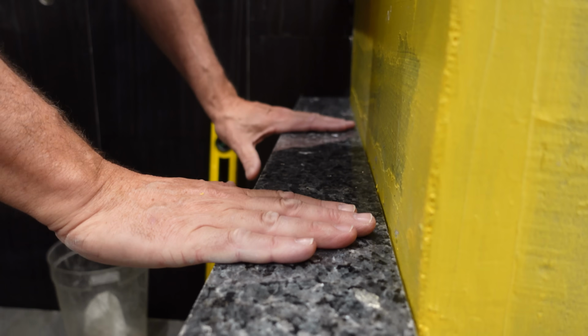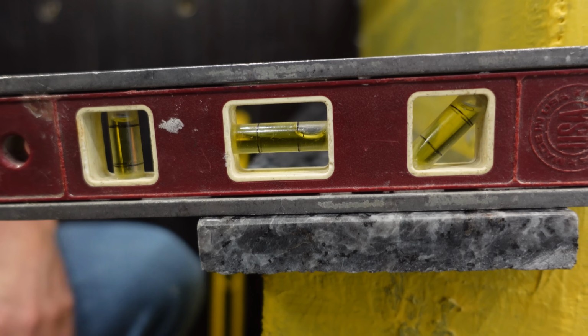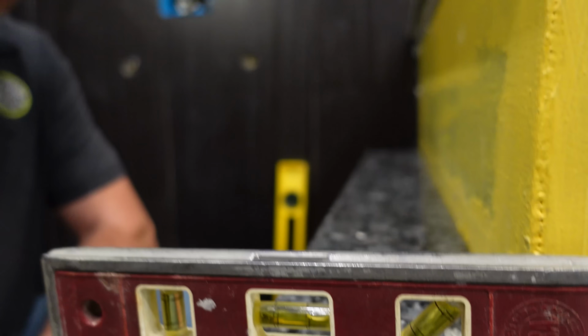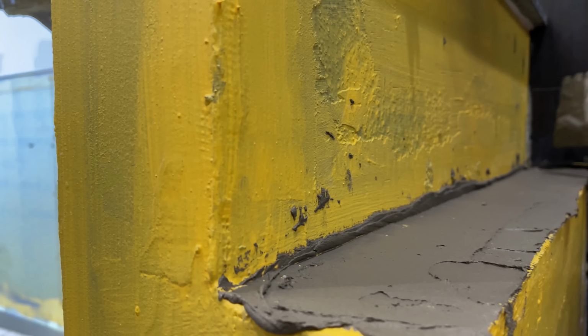And as far as our little shelf right here for our shampoo, you can already see it's got a slope already in it. Check that out. That's because we built the slope into our pony wall when we built the pony wall, way back when. So we don't have to build up with thin set or anything like that. We can put that right down there and start tiling. That's exactly what we're gonna do. We're gonna start tiling in this shower, both pony walls, wrap them, head out. Let's go outside, mix up some thin set, finish this tile.